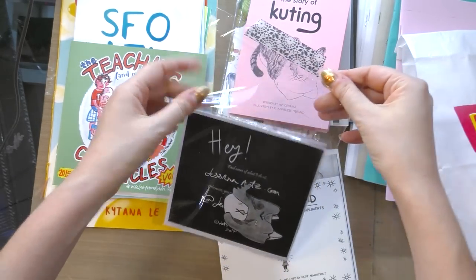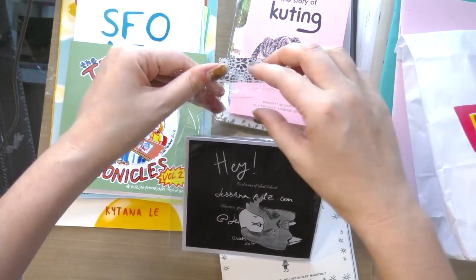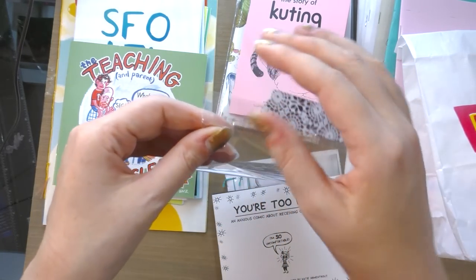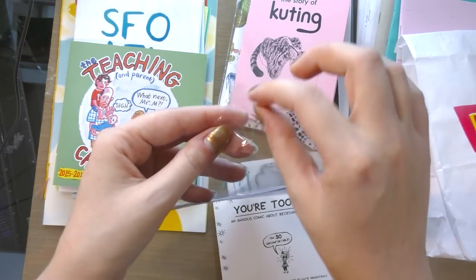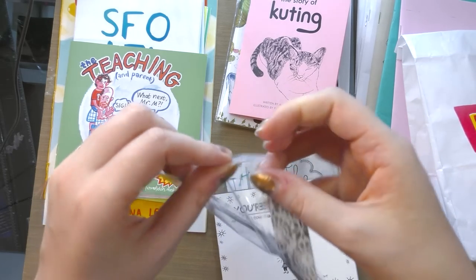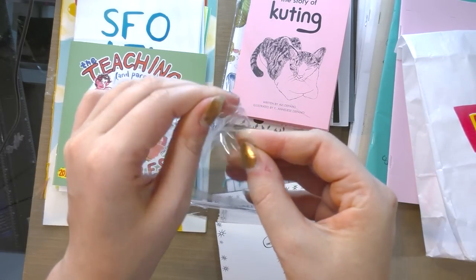And you're sharing an experience when you can buy them directly from the creator at a show. You can have like a human moment with the person who made the work, which I think is something that's truly lost with webcomics. You really lose that opportunity to engage with the creator as a human.